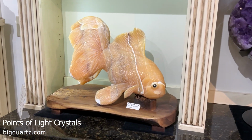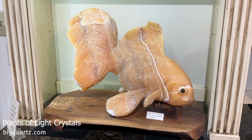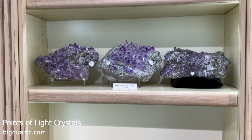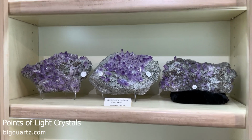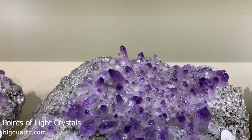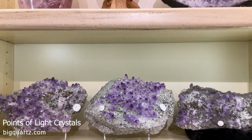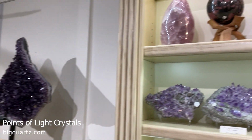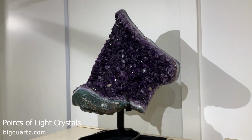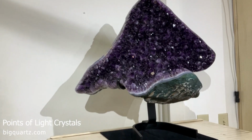It's our orange calcite fish. Solid orange calcite. Have some Veracruz amethyst, Veracruz, Mexico. Always interesting, it grows in these kind of individual points on the matrix. And we'll finish this wall with a large amethyst geode. We call it the stingray because it somewhat looks like a stingray shape to us. It's on a custom stand as well.